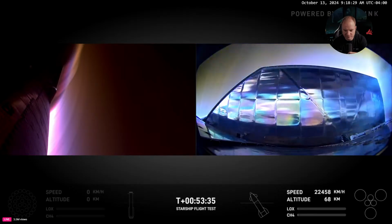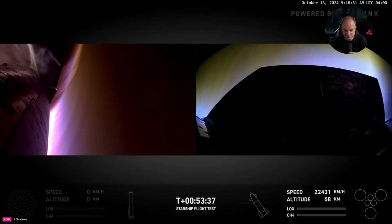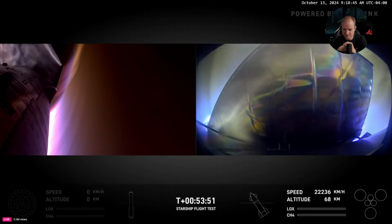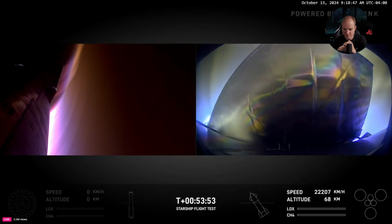Yeah, and I also do want to point out on your right-hand screen, we've got a more encompassed view of the flap. As we watched in Flight 4, the hinge area was the area where we got a little bit of that burn through. This new camera view on the ship will help us visually see more of what's happening in that area. And again, we have improved our heating tiles, so hopefully we've protected the hinge a lot better this time.